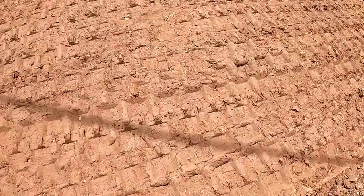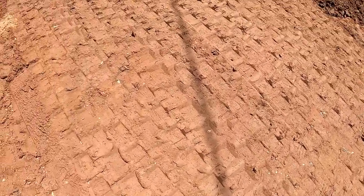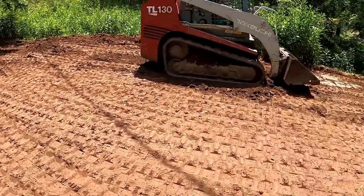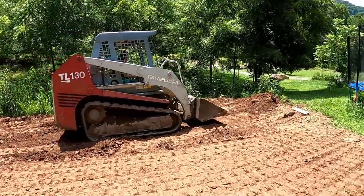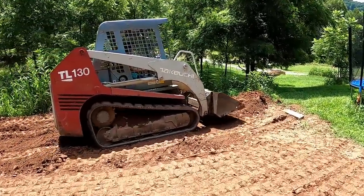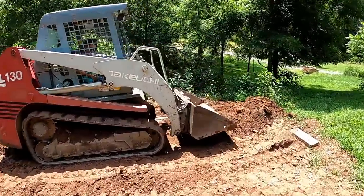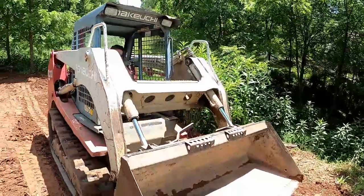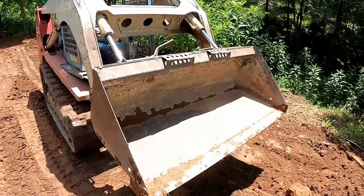And it's kind of like the perfect moisture content. This is super sandy and clay and all that stuff. Meg is driving Rambo like a baby. Throttle up! It's happening again, guys. She's got the smooth bucket.